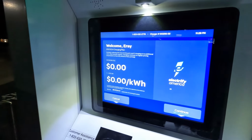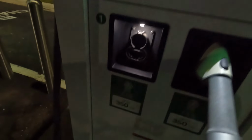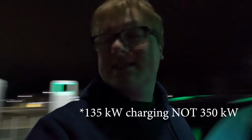We made it to Portage, Michigan, Electrify America with 3%. I just plugged in here with my Volkswagen ID.4 free charging plan, of course. Just got plugged in. Charging should be starting right about now. Since there's nobody else here, I plugged into the 350 just to see if we can get above the 125 that my Volkswagen came with. I know the software update was supposed to enable 350 kilowatt charging. But as you can tell, this is the sucky location.